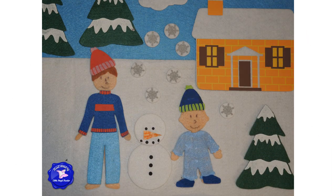The snowman has three black buttons on his tummy. True or false? True, the snowman has three black buttons on his tummy. It is snowing. True or false? True, it is snowing. Do you see the snowflakes? It is snowing.